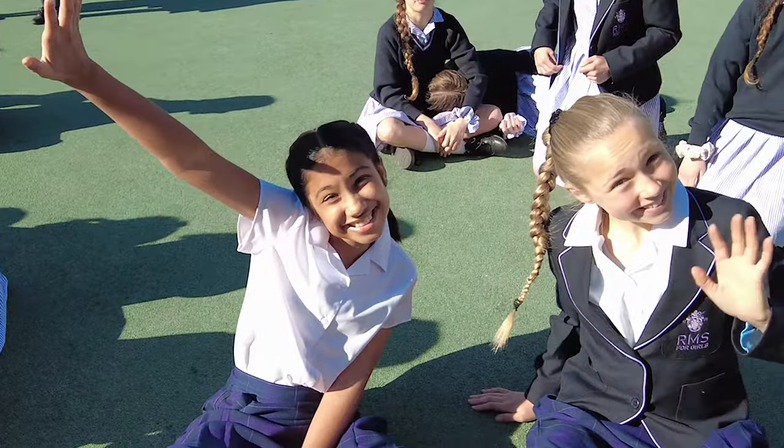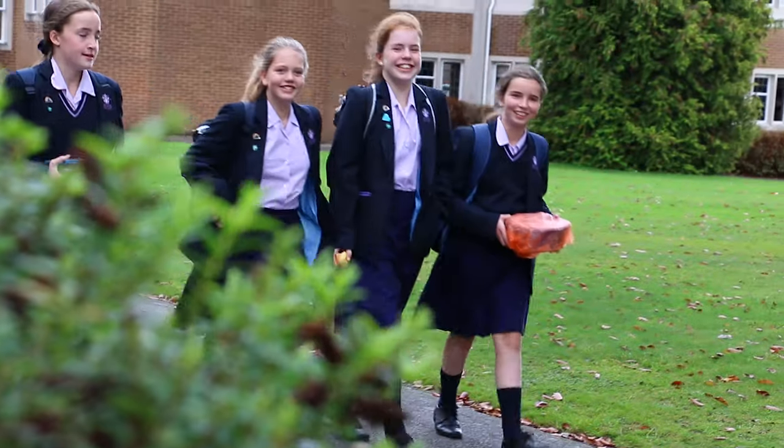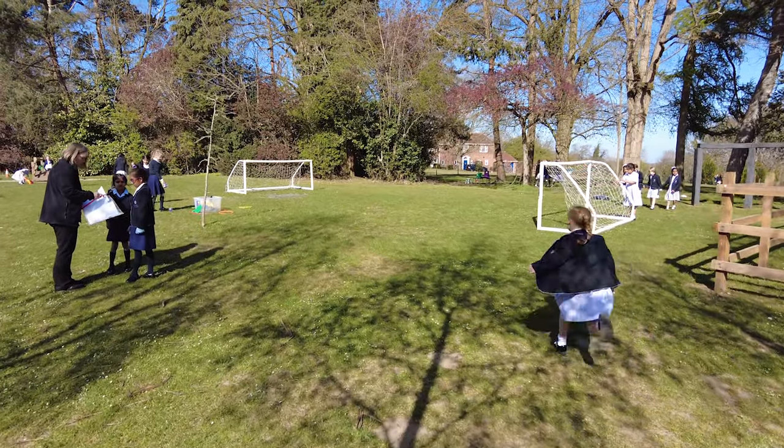So reception is just the start of the journey at RMS. We start with prep and pre-prep at Cadogan House, and then the girls move on to our senior school. And we know that children thrive when they are secure and happy, and that is honestly what this school is all about, right from reception, right all the way through.